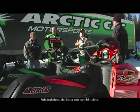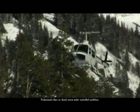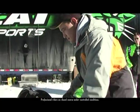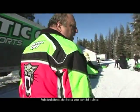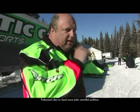Let me tell you, you guys have hit a perfect day. The conditions could not be better. There's two semis, there's Warren Miller Television, there's helicopters, there's every kind of sled you can possibly think of. You can see a little more rider forward positioning. You've got the mountain handlebars on them. So you've got a perfect cross between both sleds there. Awesome sled. You guys are going to love riding that one.